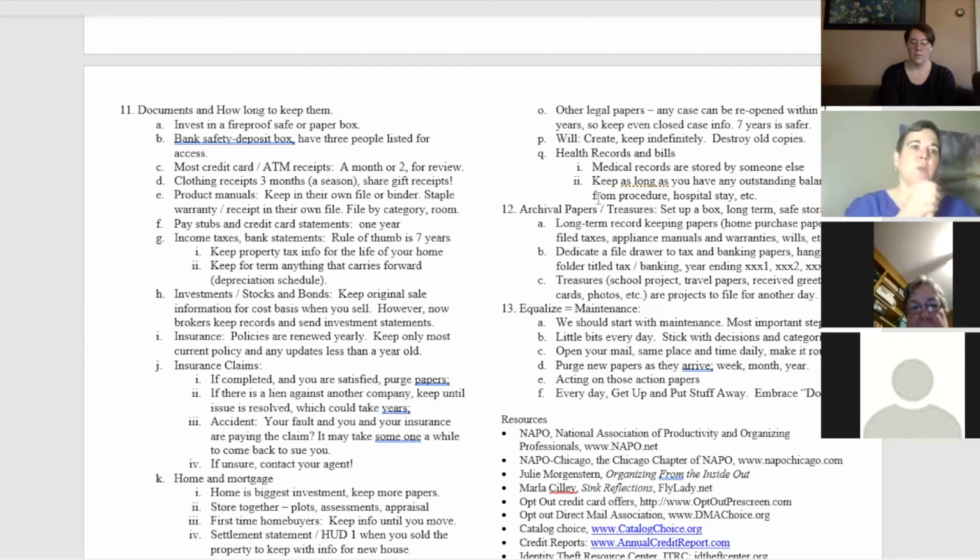So very often when we are tackling living rooms or bedrooms or linen closets, I kid you not, we have found filed taxes in the linen closet because that was a safe place. I don't know how it happened. But it does happen. And what we want to do is establish a place to hold that information.